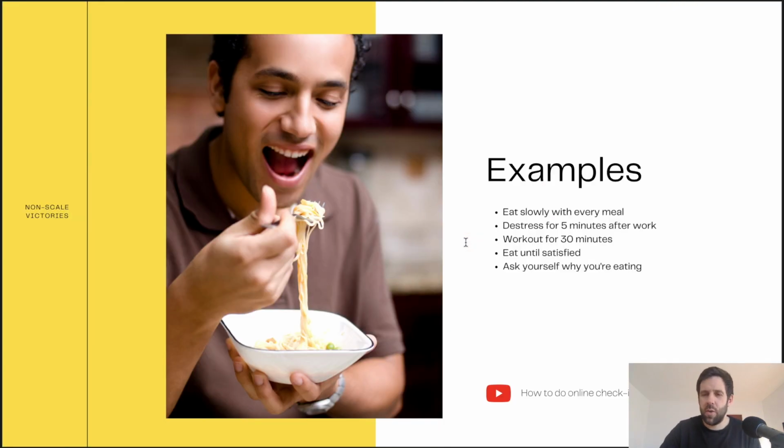How could these behavior goals look like? For example, eat slowly with every meal, de-stress for 5 minutes after work, work out for 30 minutes, eat until satisfied, ask yourself why you're eating. This is what they can control. It pulls them to something, it focuses on execution and maybe mastery, and it's meaningful to them.